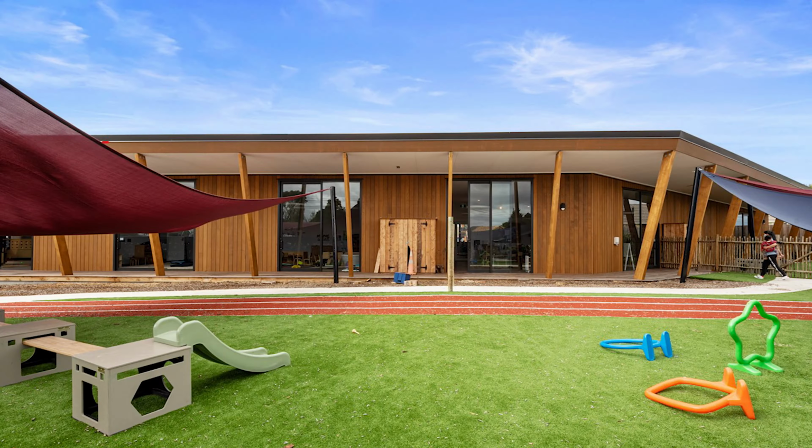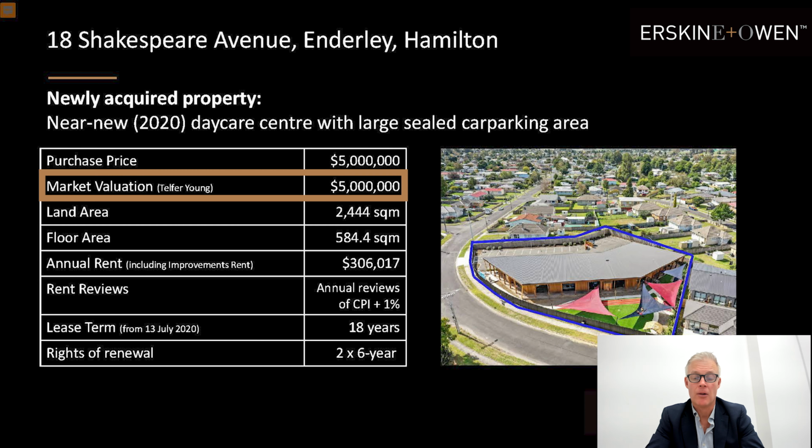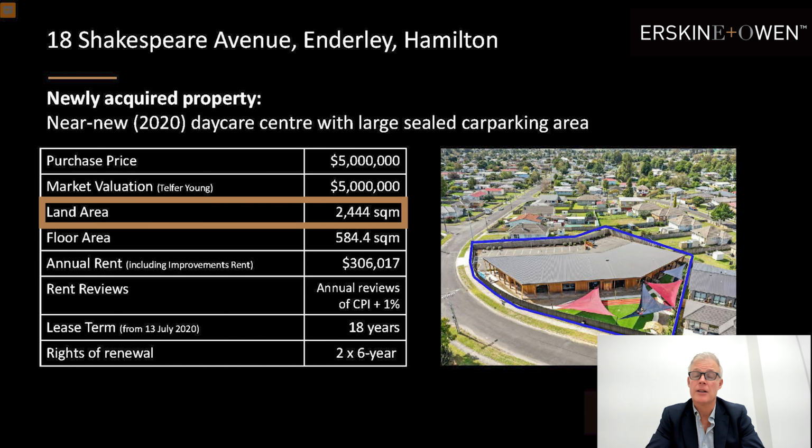It's at 18 Shakespeare Ave in Enderley in Hamilton, and we've purchased it for $5 million, and it has an independent valuation at that level as well. It's on land of roughly 2,500 square metres, and the building's floor area is 584 square metres.